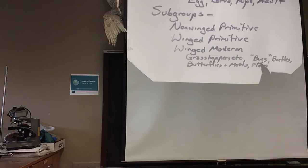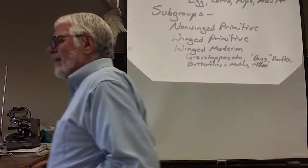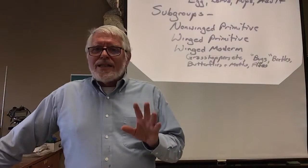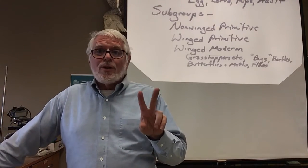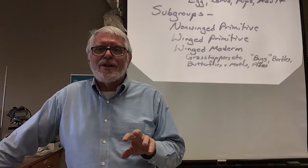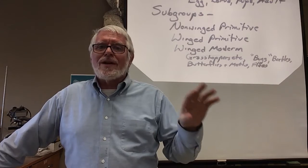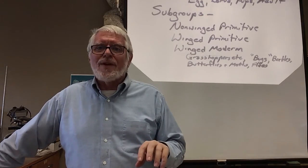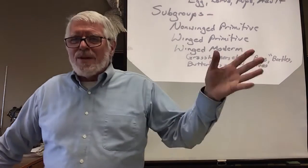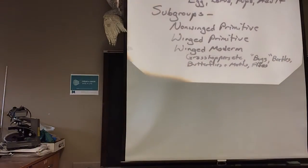I can't spell. That's supposed to say flies, F-L-I-E-S. Flies, a pretty big group, have only two wings. They have those two balancers that look like Tootsie Pops I talked about earlier. Indirect developers: beetles are indirect developers, butterflies and moths are indirect developers. Flies are famous for their maggot stages. This includes mosquitoes.